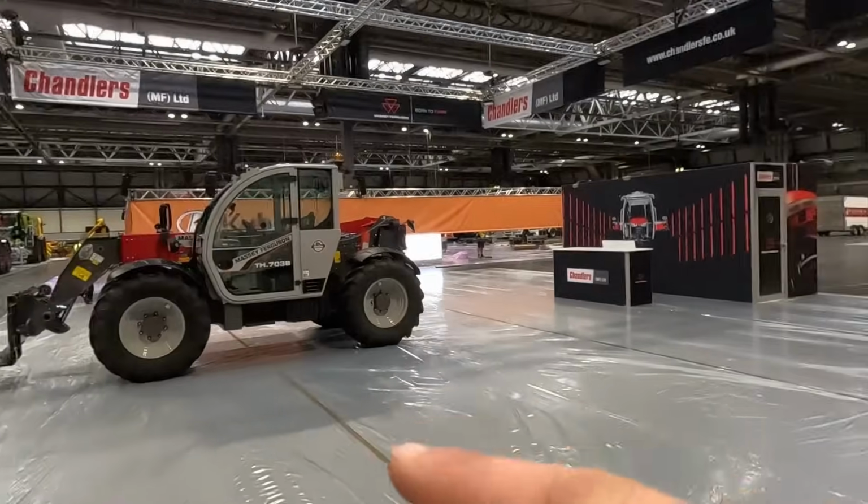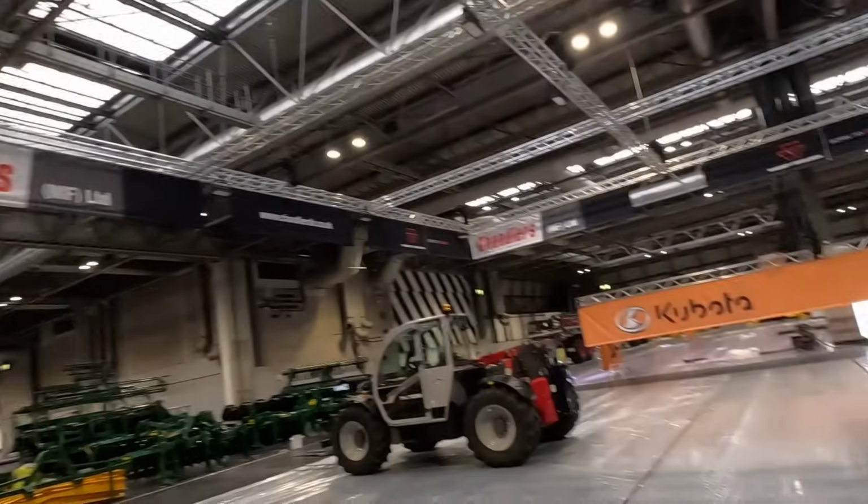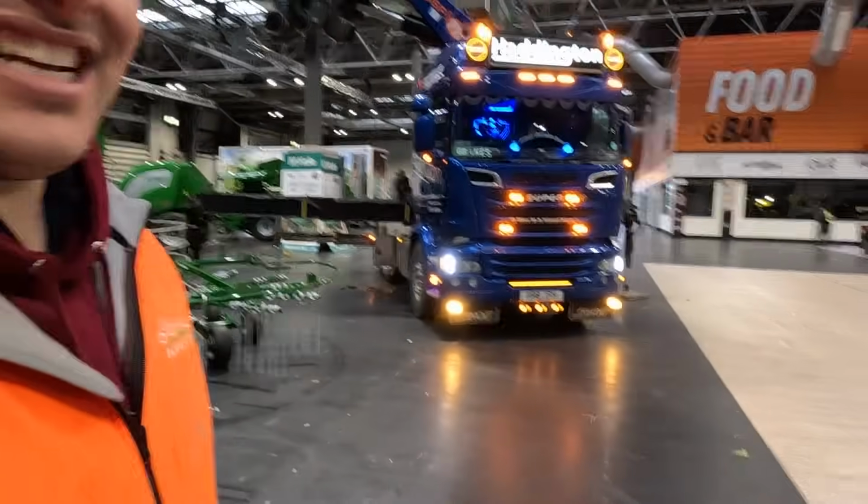Chandler's. We delivered that. If you come to the LAMMA Show, come to the Massey Ferguson stand, Chandler's, we delivered all the equipment. He's got his boom out. Look at that. They've got that on.